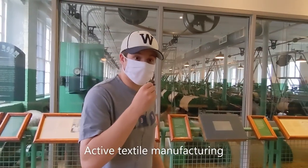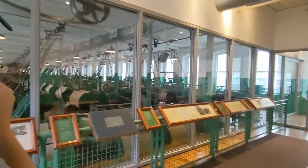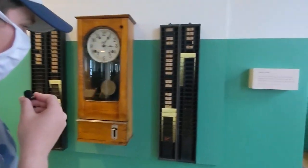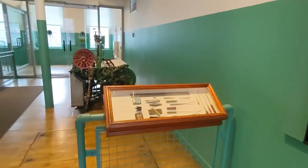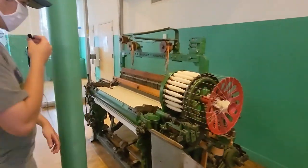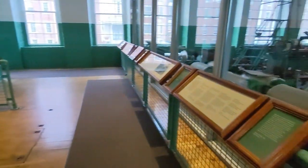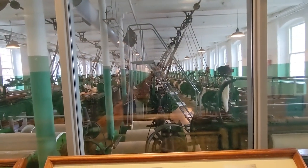All right, so we're here inside the Boott Textile Museum. This is where the mill girls produced textiles. It's an example, you know, of where they clocked in on their time clocks and everything. This is an example of how they do the machines here. This is how they produce them. To my right here, these are some active ones, so at least you can see how it actually operates.